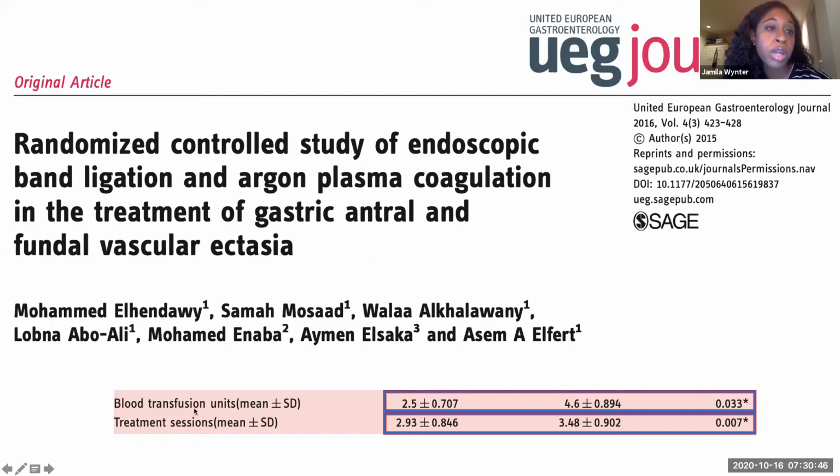Banding also required fewer blood transfusions, for what it's worth, an average of 2.5 compared to 4.6 in APC. So perhaps banding is more effective in that sense, but in everything else, both therapies are very comparable, and I think ultimately the same in complications as well.